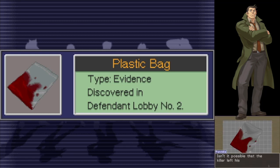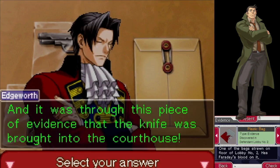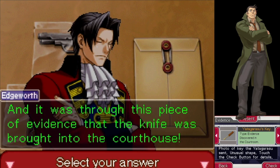Wait! Isn't it possible that the killer left his fingerprint on one of them inside? Sorry, but it looks like the killer was very careful not to leave any evidence behind. Sounds like we have a very clever killer at our head. Oh, which means that on second thought, maybe the detective didn't do it after all.